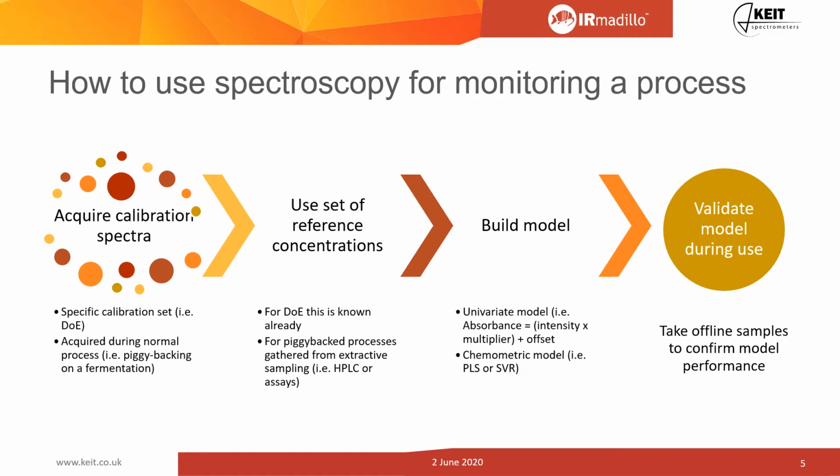So we can either create a univariate model, which is very simple peak height tracking, or a chemometric model, where we interpret the entire spectrum in one go, and we read that like a fingerprint or a barcode. And we have lots of these fingerprints overlaid on top of each other, and computational models can pull that out to give us concentration values. Then the last thing is to validate that model.